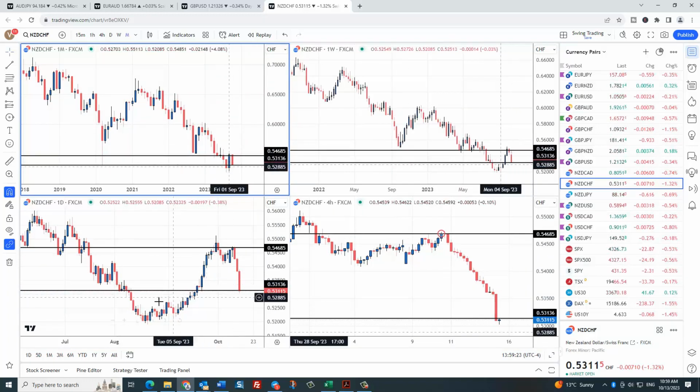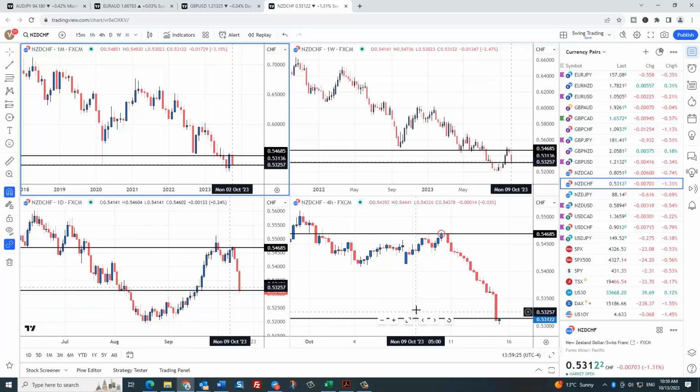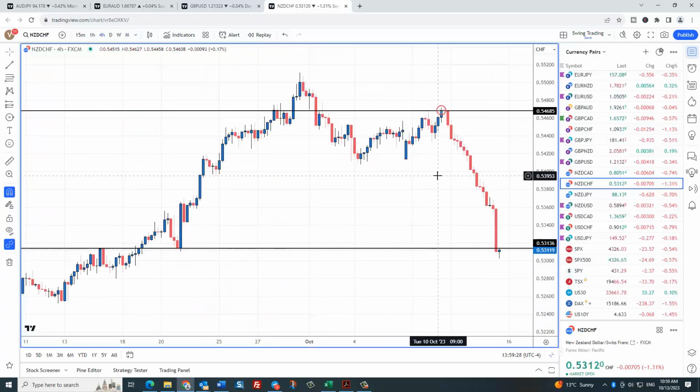Same as the weekly chart. And then on the daily chart, same thing. And it goes up into this level where, I mean, you just don't want to be thinking about doing any kind of buying, right? Because it's all going straight down.